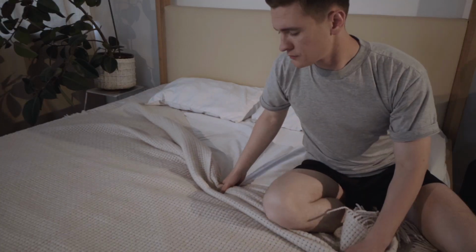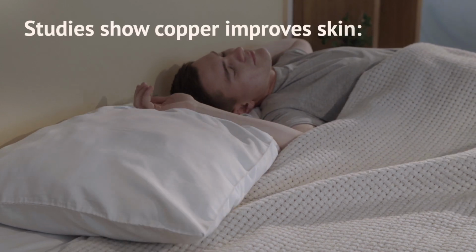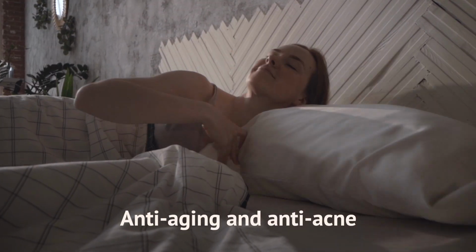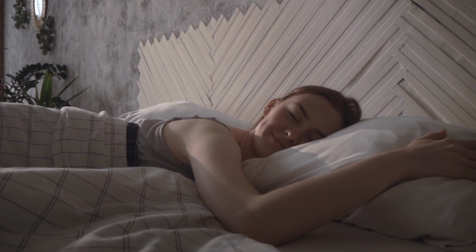On top of this, copper also has rejuvenating effects on the skin. Several studies have shown that copper improves skin firmness, elasticity, and plumpness. Its anti-aging and anti-acne properties help keep your skin young and clear as you sleep. Surprised? Not for those in the industry.